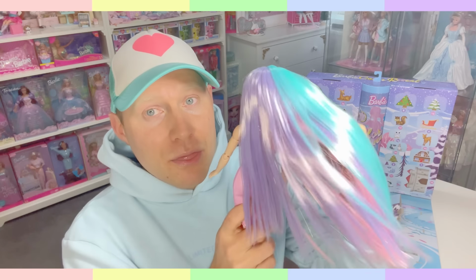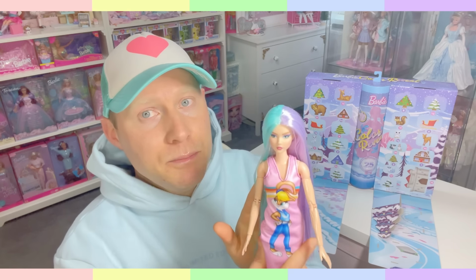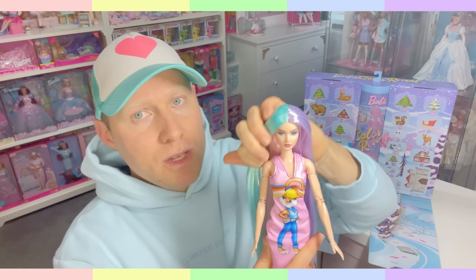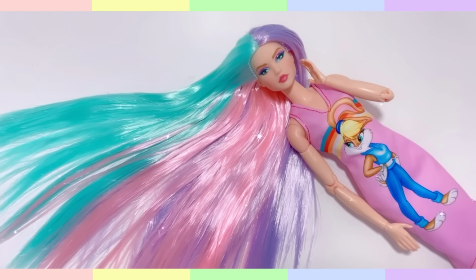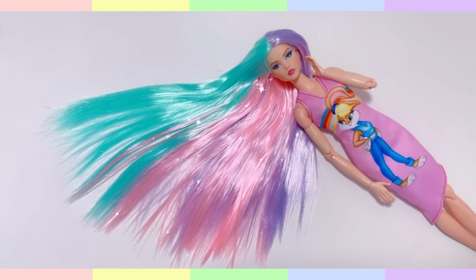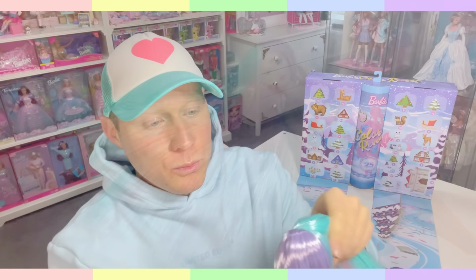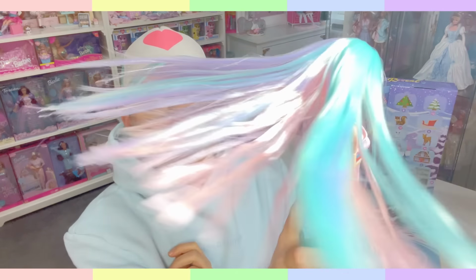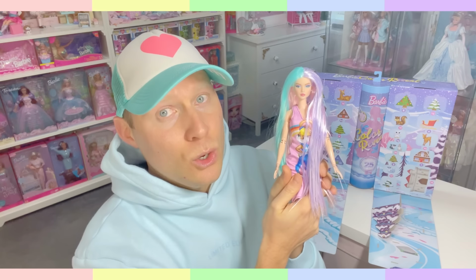Yes, can we take a moment to admire this new and improved version of hers? Check out this hair. So she has this icy blue mint color on one side, then this lavender pastel purple on the other side, and she rerooted the back of the head with pastel pink. So, you know, look at all these colors. She just looks so gorgeous.